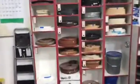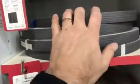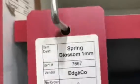Let's go out here in the shop real quick. Another spot that we've got visual stuff, our edge banding area. We've got all kinds of different colors. We've got over 20 colors of edge banding. Some of them are very similar, and in the past we had somebody pull something off that they thought was the right color because they read on the contract, and on the contract it said spring blossom, and so they looked and they pulled what they thought was spring blossom.